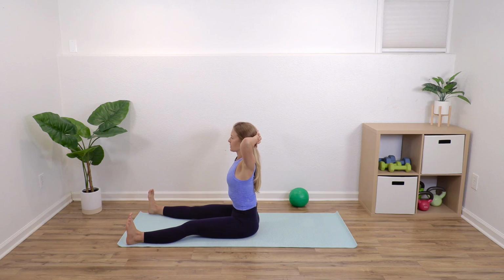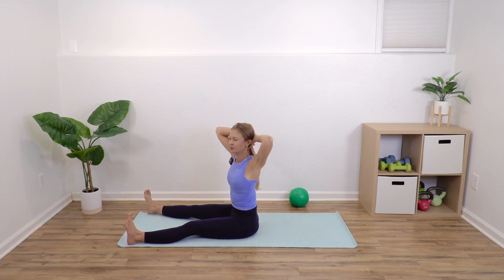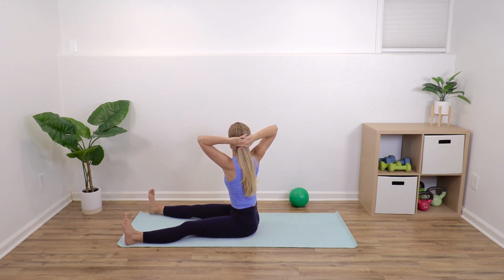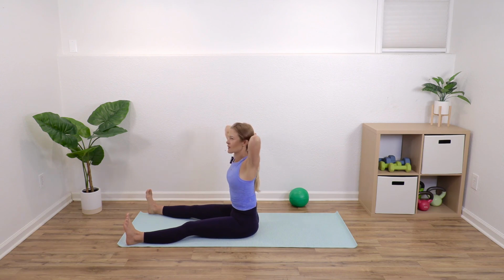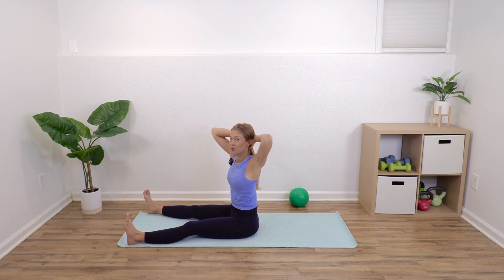Hands behind your head, and inhale, rotate to the left. Exhale, center. Inhale, rotate to the right. Exhale, center. So we are mobilizing actually the hips with this position and that upper spine. Really important when it comes to making sure the pelvis feels comfortable and safe being in the position that's best for it. 1 more each side.